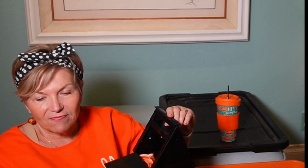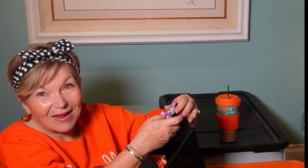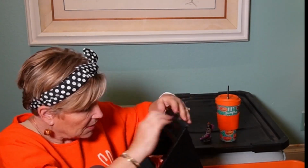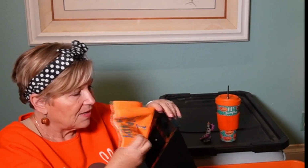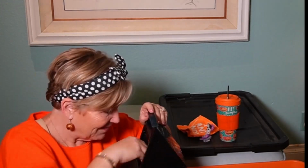Those of you who know me know that I like a lot of mermaid stuff. So I have this little mermaid. Okay. I probably will keep that. There are some napkins that say, "I want candy." Even though I don't eat a lot of candy. I have the napkins.